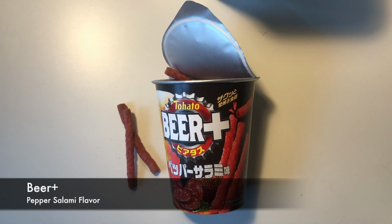Now we're trying out Beer Plus pepper salami flavor. One of the big things in Japan is apparently getting various items with beer infused in them. I'm worried a dust is gonna just pop out at me. Very easy to open. I like that design. A unique stick. Real crunchy. Very crunchy, like cut your mouth Captain Crunch crunchy. That's a hard salami flavor, but not overpowering. I'm not really tasting any beer though. It's definitely good. I'm surprised I like this one.